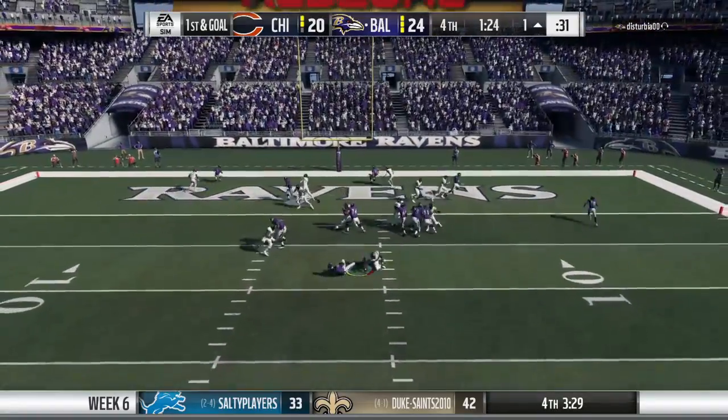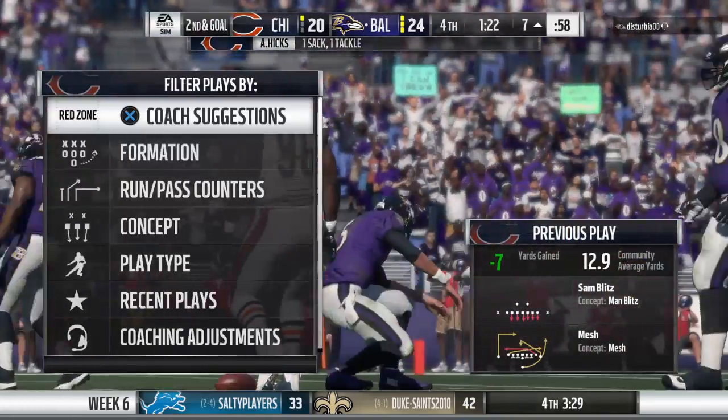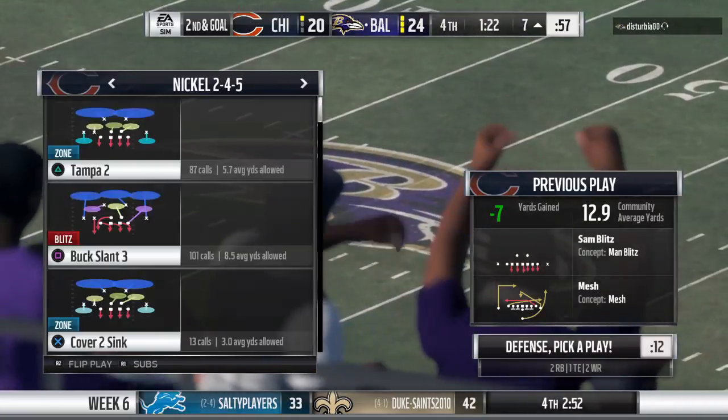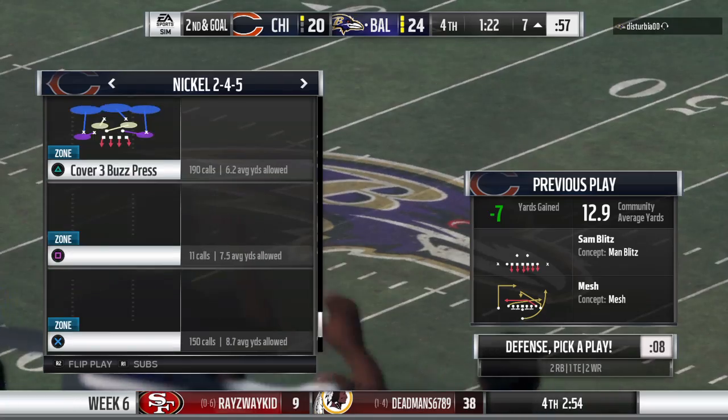Whoa, Flacco's going to throw. And he can't get a throw away. He's taken down. And now the Bears going to signal for another timeout. That'll be their 2nd, so one more chance to stop the clock here. And we'll be back.